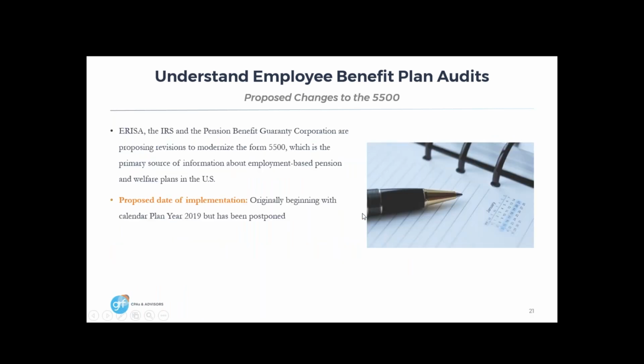All right, and then I wanted to go back to the 5500. There's also been some proposed changes to the 5500. ERISA, the IRS, and the Pension Benefit Guaranty Corporation have been proposing several revisions to modernize the Form 5500. The revisions would include expanded information about group health plans, improved service provider fee information, and more detailed financial reporting.